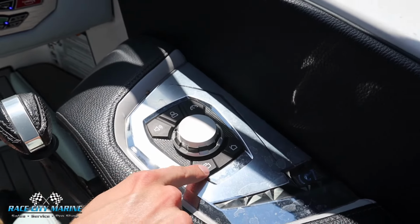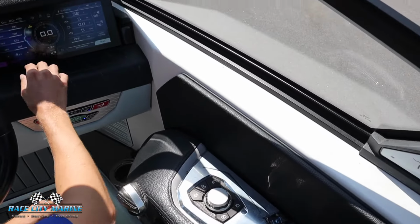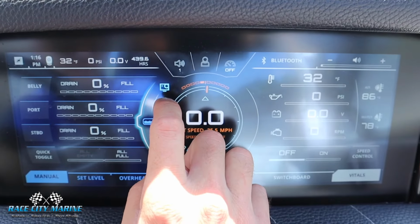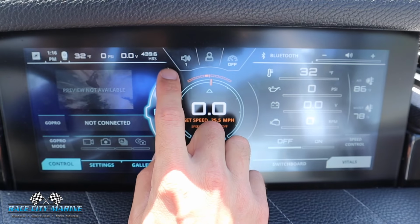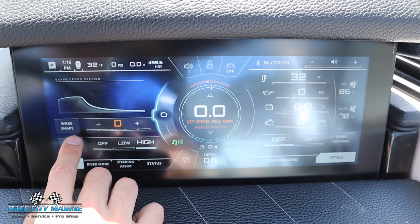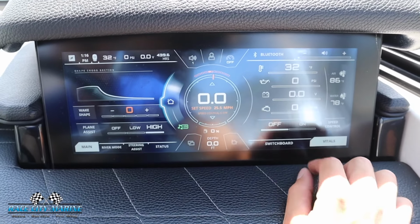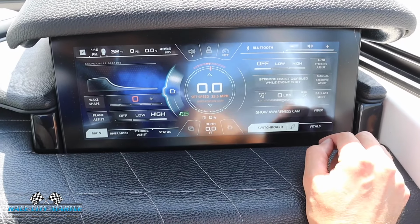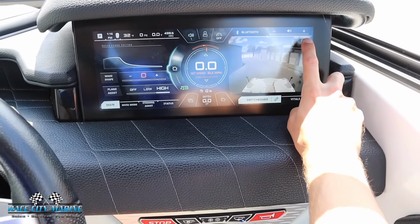Now on the right side of me, we have a nice armrest, the rotary dial, all the shortcuts for that Link Pan Array screen you can tap. It is also touchscreen, so I can very easily go through everything like navigation. We have lighting, different ballast, GoPro connectivity, Bluetooth, as well as our home icon, where you can see your wake shave. You can easily adjust that. On the right side, we have some vitals, speed control, your switchboard with a few more items, and then our awareness camera in back to monitor what's going on.